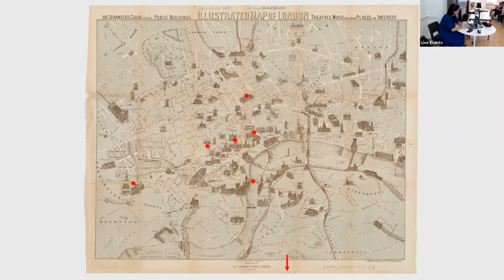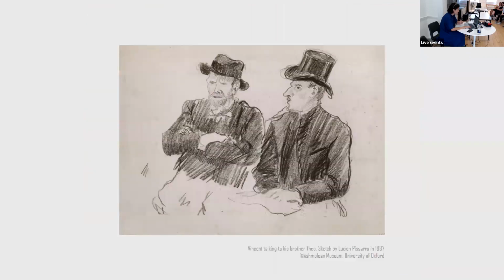You get a sense, because this map was published, I think, in 1876, and Van Gogh arrived in London in 1873, of what activities he was doing. He writes about going to Dulwich Picture Gallery, the Royal Academy Summer Exhibition, the British Museum. He signs the guest books of all of these places as well. So he's very much a modern Londoner who we can relate to and retrace the steps of.